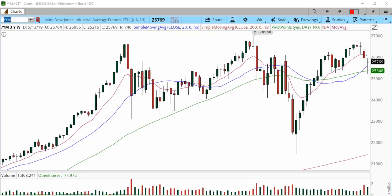Thursday and Friday because we do have an upcoming holiday, Memorial Day, which is next Monday on May 27th. So we're expecting lower than average volume going into next Friday.